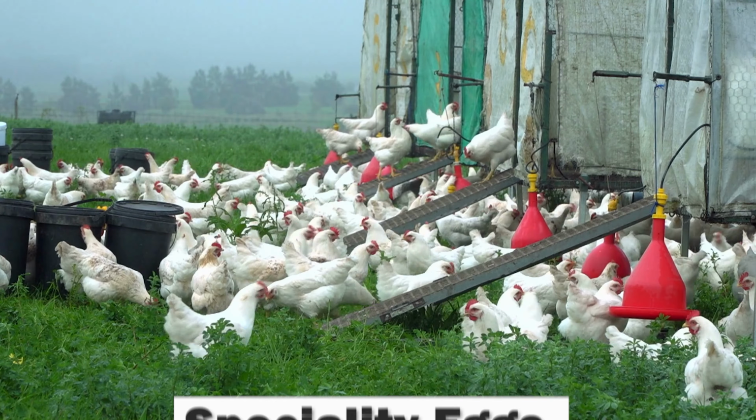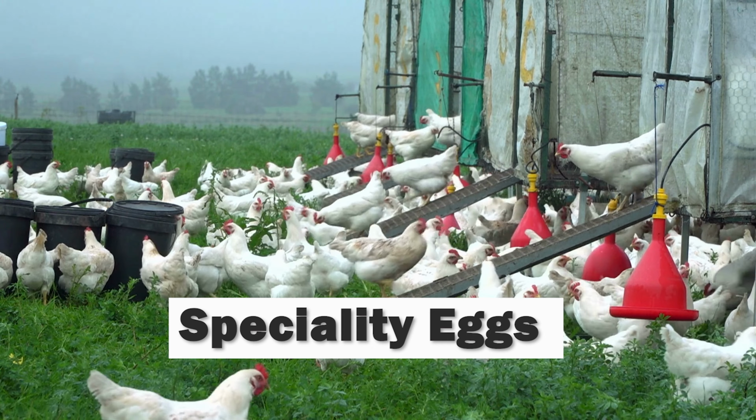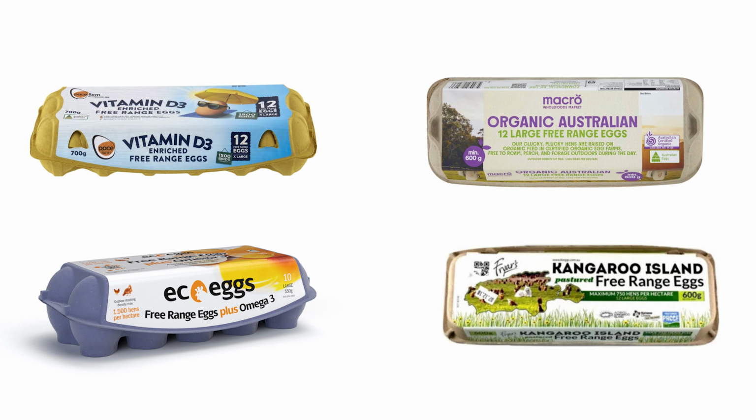The last category, but not least, is the specialty eggs. Despite the fact that this category takes only 2% of the market, it increased by 15% over the last year only. Here we're talking about organic eggs, pasture-raised eggs, DHA enriched, vitamin D3 enriched. Let's unpack just some of those categories.